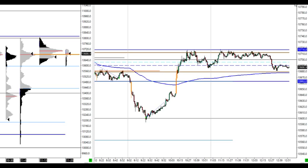Also 600, 580 area, very nice level of support as discussed earlier, which is this week's low and also just the middle of previous week's range. We need to see if we go up to 800s.